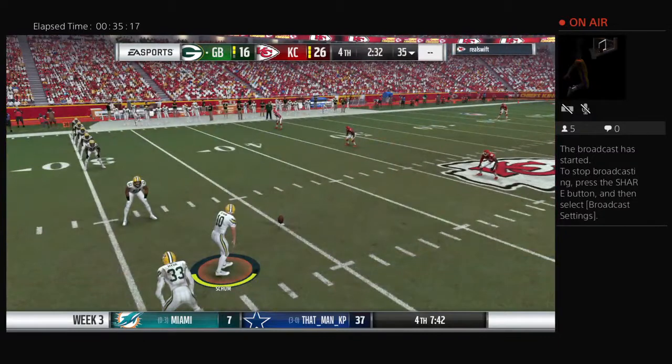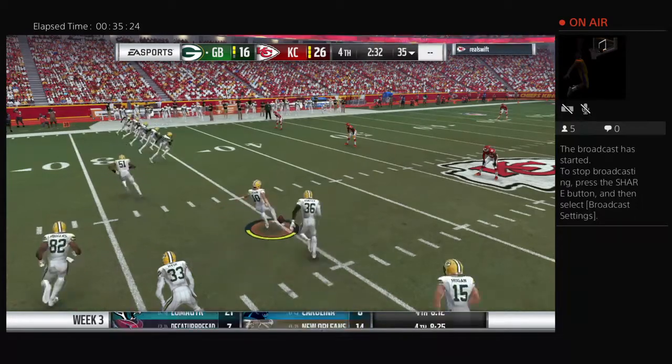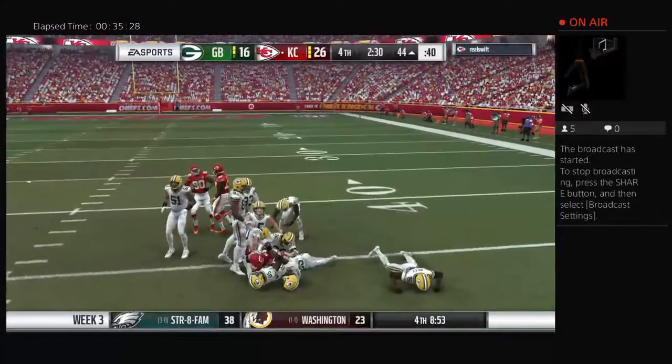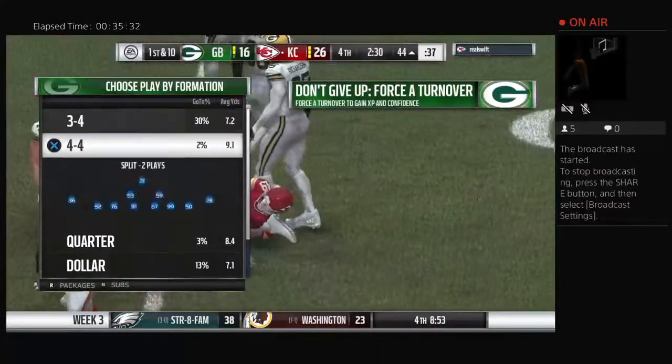Two scores down, 2 timeouts at their disposal. This is a critical onside kick. And the Chiefs are going to make the recovery. Well, 4th quarter, they felt like they needed the football back. Unfortunately, they couldn't get it.